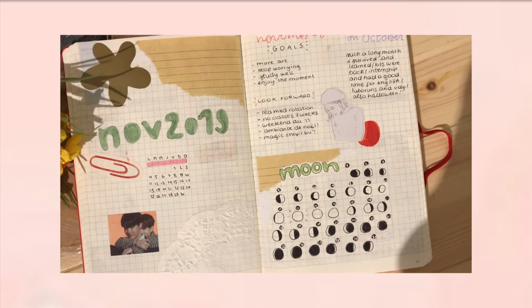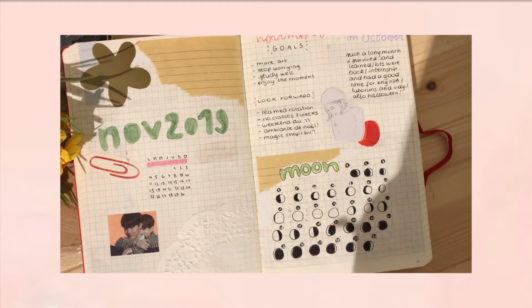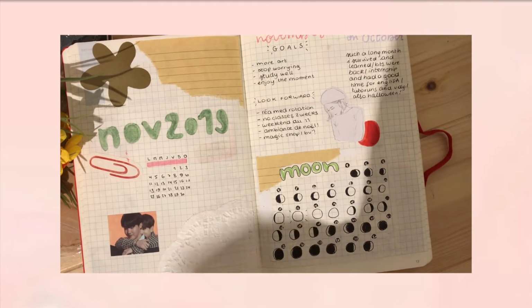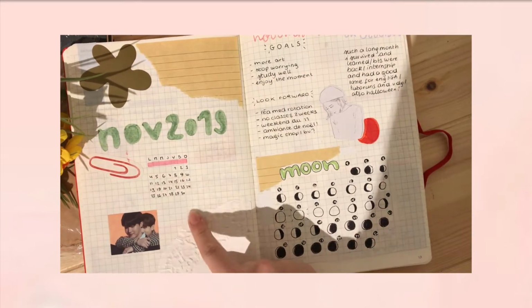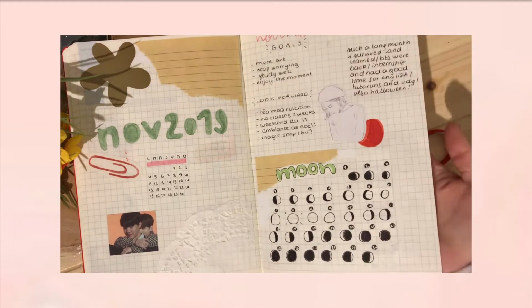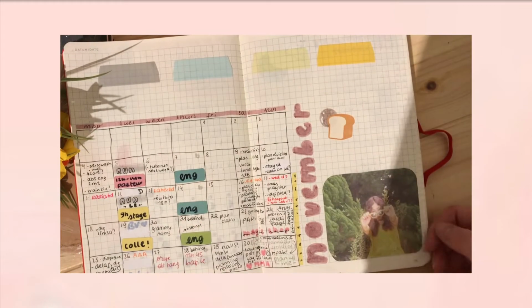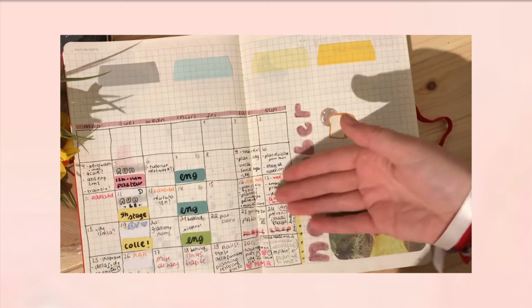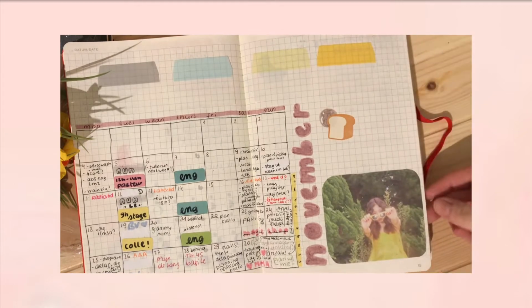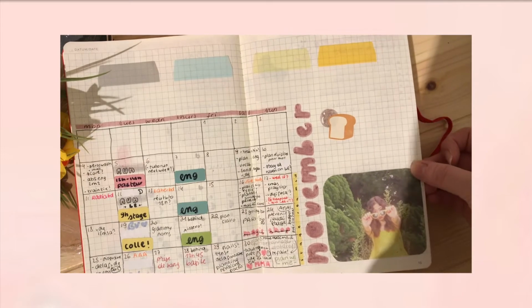I don't know if I'm going to do it in December again, just because it's really tiring to draw and you can just find the phases on the internet, so I'm still not sure. And I just put November in a little calendar with some decoration. Then I have my little calendar for the month, which has been filled, as you can see. I cut out my album here to use as decoration.